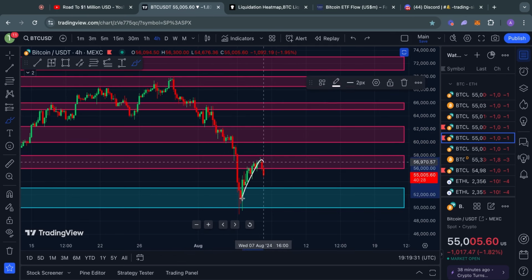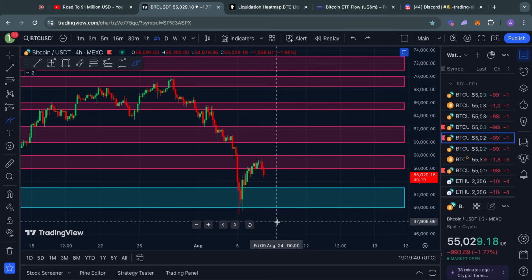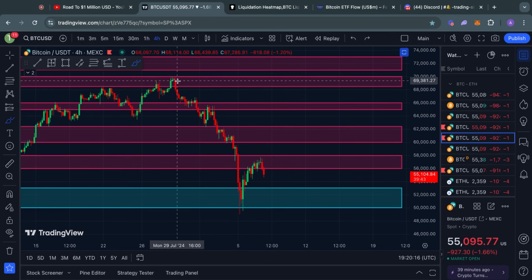So now if we get something like this and we break below this with confirmed candle closes on the daily time frame, then yeah, I'm completely fine just flipping bearish once again. And in my personal opinion, that is not flip-flopping between being bullish or bearish. It is simply objectively looking at the charts. So just from a technical analysis perspective, I have to flip bearish at that point once again, because that is objectively what is going on in the charts.